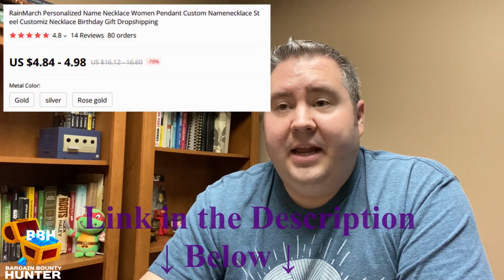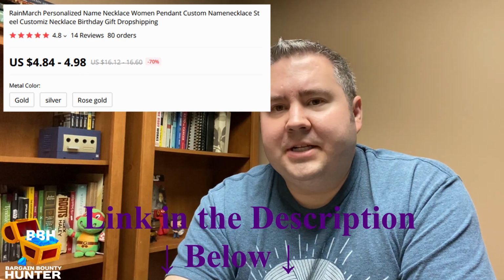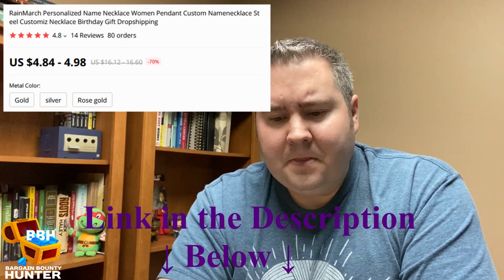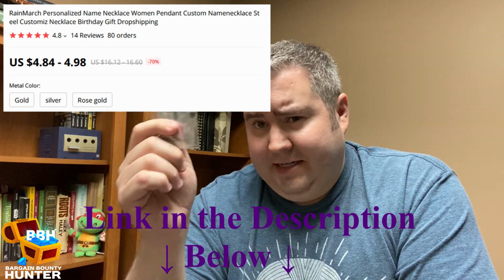This item was from Rain March, which is the name of the store, and it was in the title, Rain March personalized necklace. It was $4.84, so not too expensive. But one of the things about a personalized necklace is that it's supposed to be personalized. So the store had, when you make your purchase, a list of 20 different fonts that you could choose. And there were directions on how to do this.